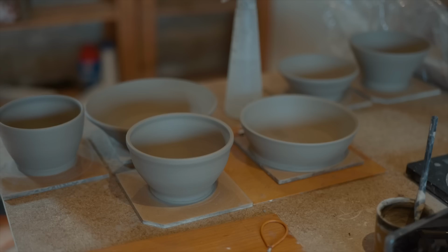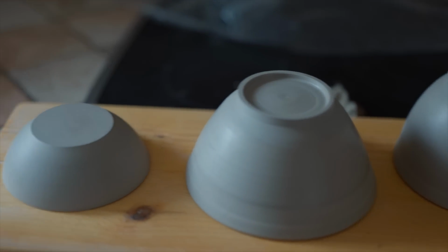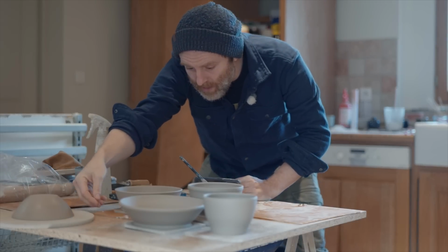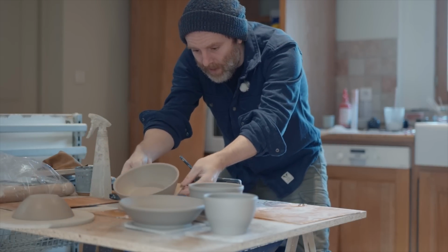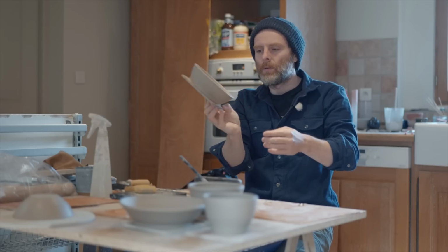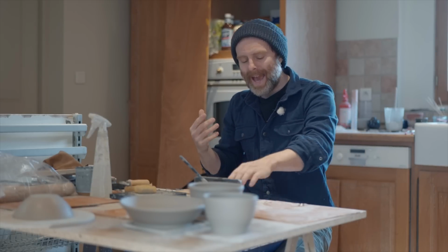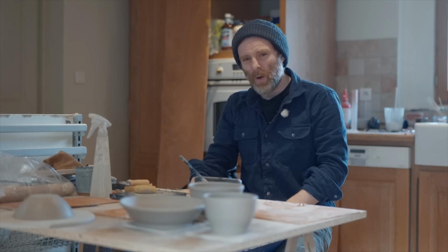So it's been a few days since I threw what you saw, and I'm here now trimming, and I've done 4 so far. Just thought I'd get into the kind of swing of it really, rather than film straight away. This is a big bowl, and so I'm just gonna trim the excess, because otherwise it'd be quite heavy.